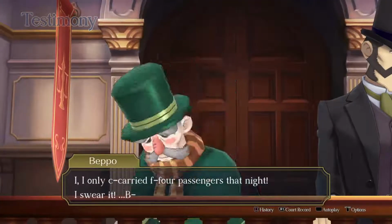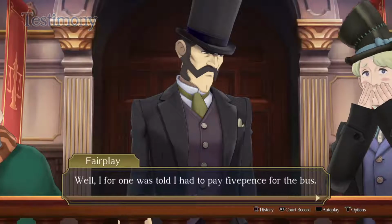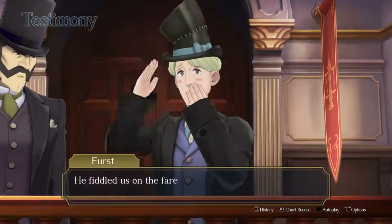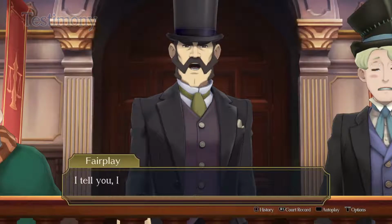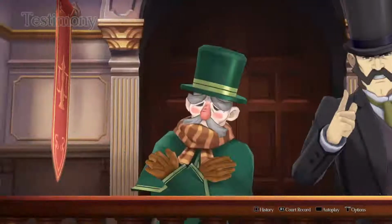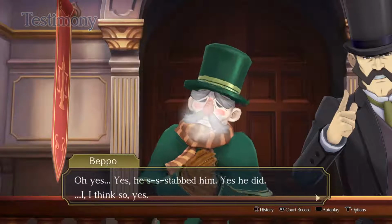I only carried 4 passengers that night, I swear it, but, well, I, for one, was told I had to pay 5 pence for the bus. He fiddled us on the fare, he did, and then I saw that blood-curdling sight as well. It's all too much. I tell you, I saw McGilded stabbing that man. Everything I said before stands. Oh, yes, he stabbed him. Yes, he did. I think so, yes.